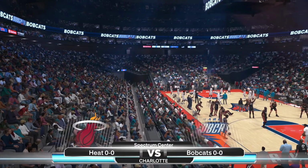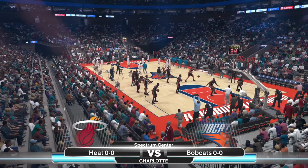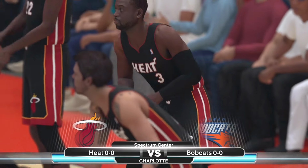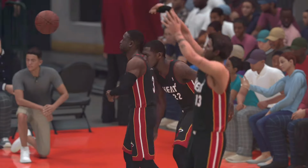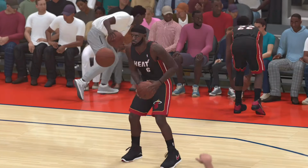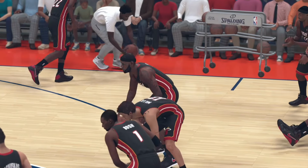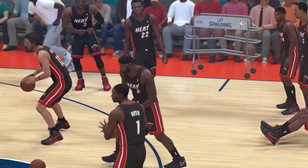Can finally say it. The NBA regular season is about to get underway. And here at 2K Sports, we couldn't be happier. In this game, we'll see the Charlotte Bobcats going up against the Miami Heat. This is Kevin Harlan with Greg Anthony and Clark Kellogg and our sideline reporter, David Aldridge.